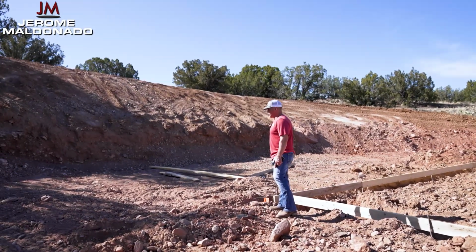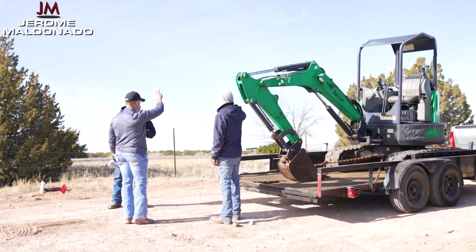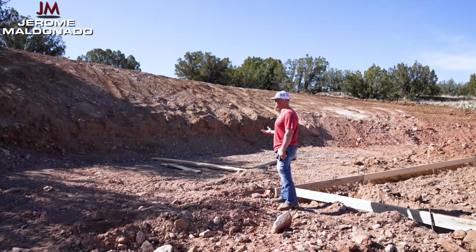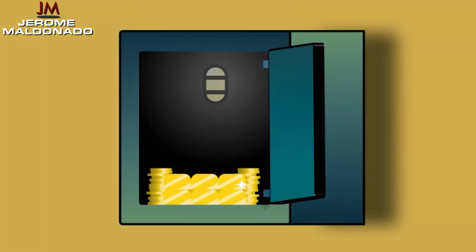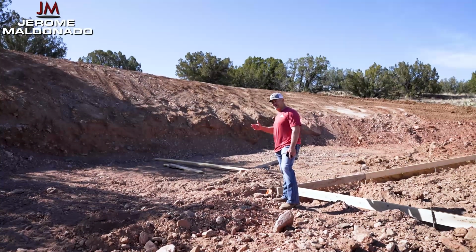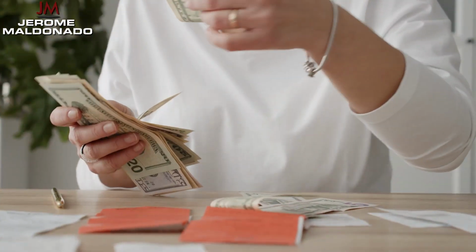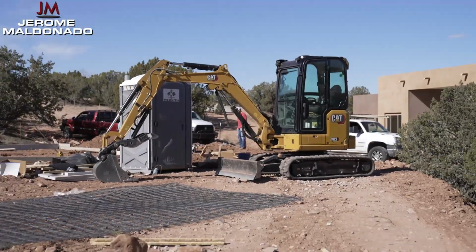We want to take that into account since we have the tractors out. We want to make sure that we do the excavation and take advantage of having the machines out here to save us money long term, so that we don't have to have them out multiple times at the end of construction, which ends up costing us more money. It'll save you guys a couple thousand dollars in labor, tractor work, and so forth.